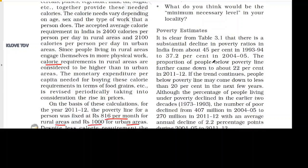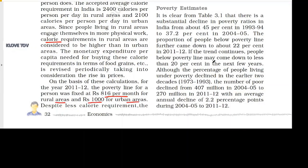Poverty estimates. It is clear from Table 3.1 that there is a substantial decline in poverty ratios in India from about 45% in 1993-94 to 37.2% in 2004-5. The proportion of people below poverty line further came down to about 22% in 2011-12. If the trend continues, people below poverty line may come down to less than 20% in the next few years.